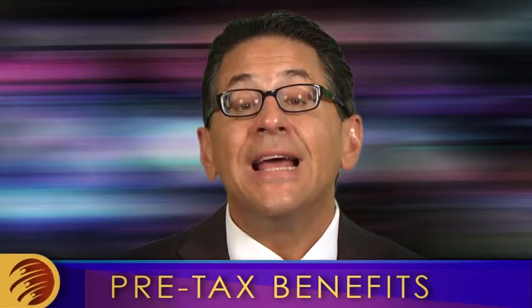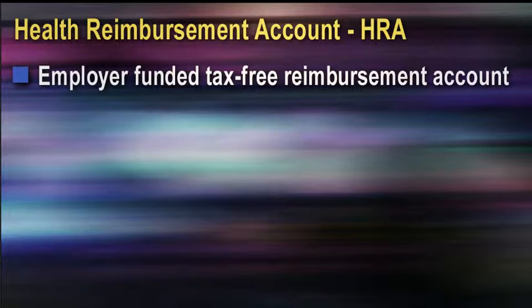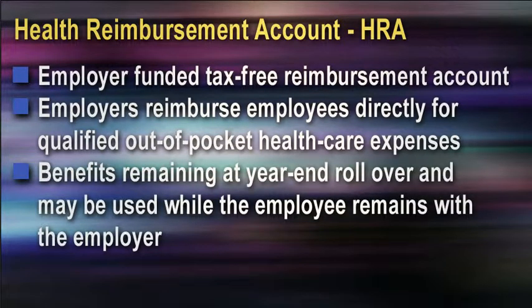Another type of account is a health reimbursement account, sometimes referred to as a health reimbursement arrangement, or HRA. With this account, the employer establishes a tax-free reimbursement account entirely funded by them. Through HRAs, employers reimburse employees directly for qualified out-of-pocket health care expenses. Benefits remaining in the account at year-end are rolled over and may be used to cover future medical expenses as long as the employee remains with the employer.